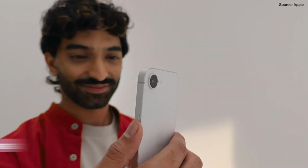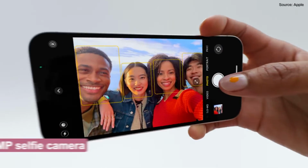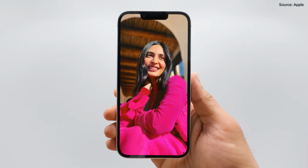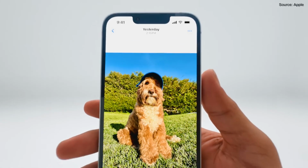Onto the cameras, and the iPhone 16e gets a single 48-megapixel wide lens on the back, which is complemented by a 12-megapixel selfie camera on the front. Being a lower-spec iPhone, we're not surprised to see Apple stick with a single lens rear setup for its latest budget-friendly model. In fact, the 16e's 48-megapixel main camera is the same as the one you'll find on the regular iPhone 16. It's Apple's Fusion lens, which features an integrated 2x telephoto that lets you zoom in with optical quality.